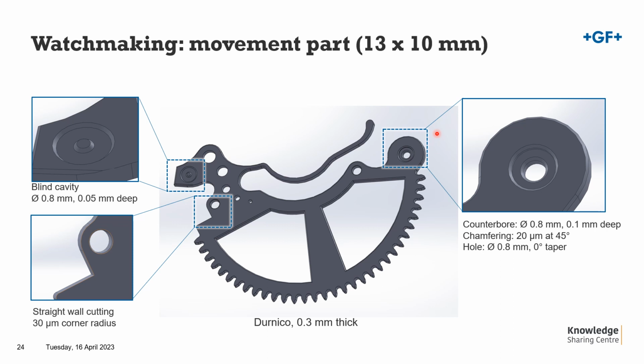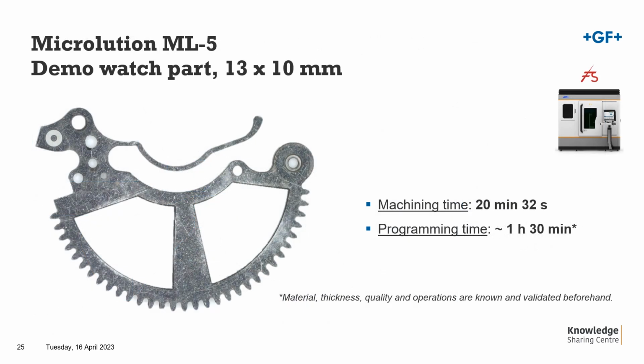The material of this part is Dernico, which is a steel alloy. It's 0.3 millimeters thick. This is the final part, how it looks like. You can come and see it on our stand. And it got machined in 20 minutes, 32 seconds. But more important than that is just how easy to program this part is. The full programming of this part takes about 1.5 hours.